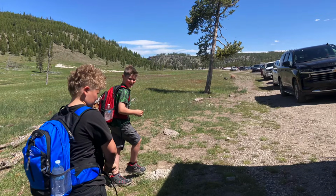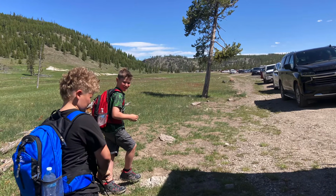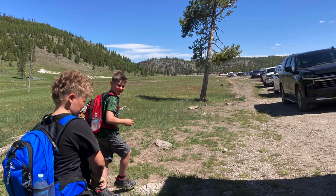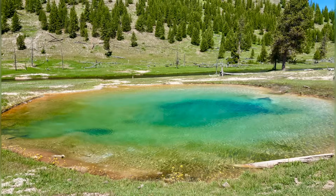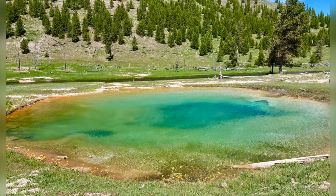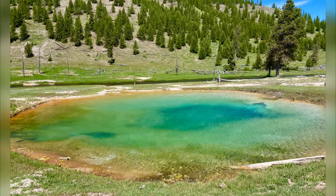The parking lot needs to be a lot bigger because this is an extremely busy area and there's just not enough parking spots for everybody. So there are cars lined up against the road for a long time. So we probably had a 10-minute walk from our car just to get to the trailhead.